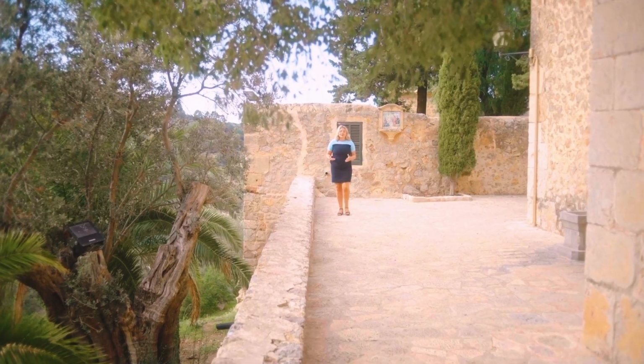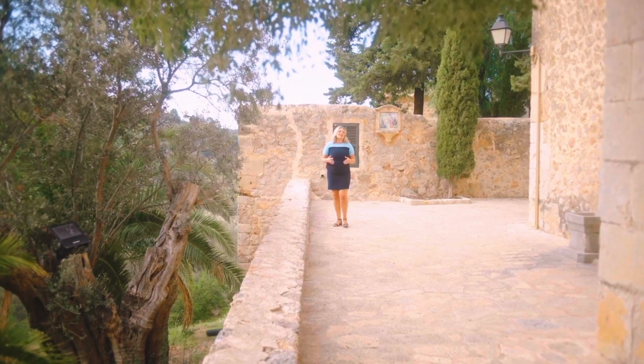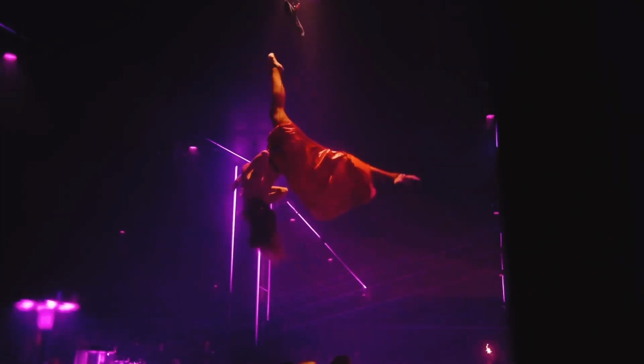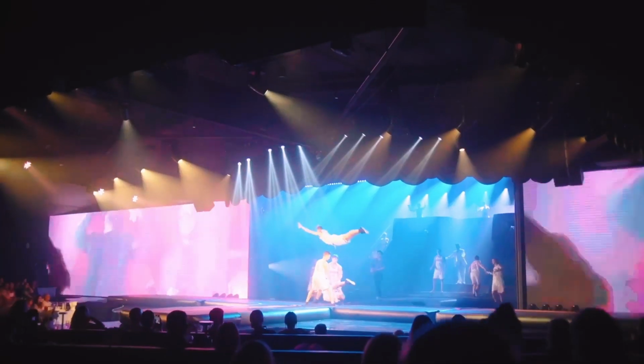There is so much to do here, from historical sites like Palma Cathedral to holiday favourites, your catamarans and your water parks. Or you can glam up for a spectacular evening at House of Son Amar.